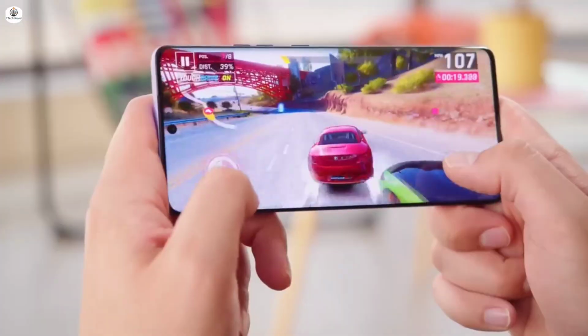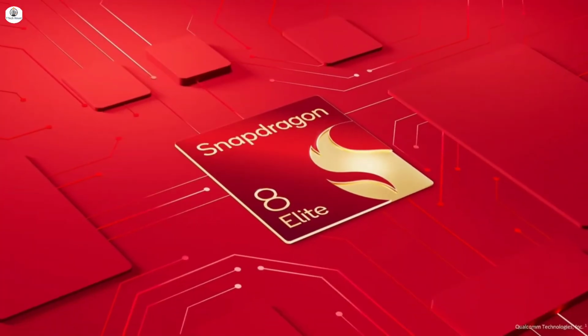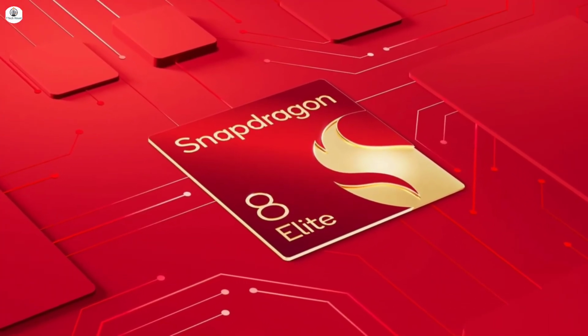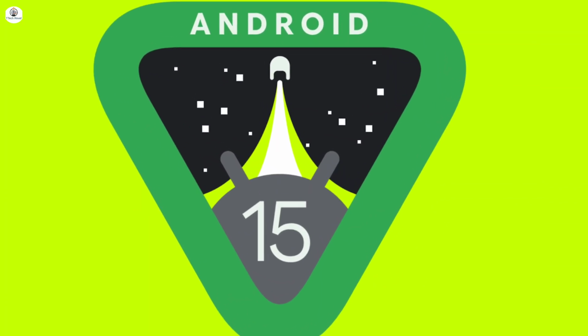Performance and software. Under the hood, this beast is expected to pack the powerful Snapdragon 8 Elite processor, ensuring blazing fast performance. And for software, it's set to run the latest Android 15 right out of the box.